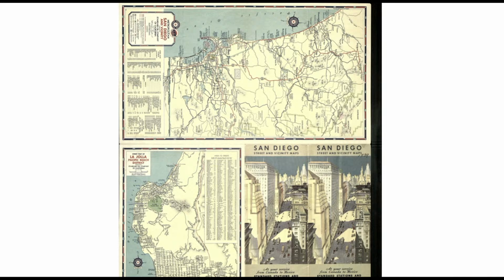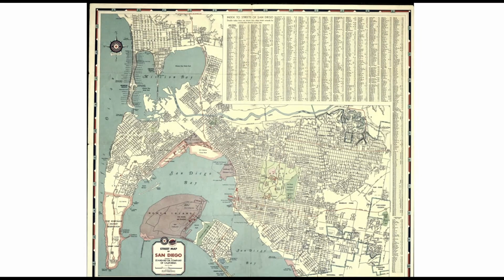And one other thing about this map, oh, it's on the next slide, I think. Nope. Yeah. Now you can see North Island has become completely Navy. Fort Rosecrans has expanded. The Marine base has expanded. You see Lindbergh Field is this tiny little spit of land here because the planes didn't require much of a runway to land or take off. So where the present terminal is today was still all underwater.